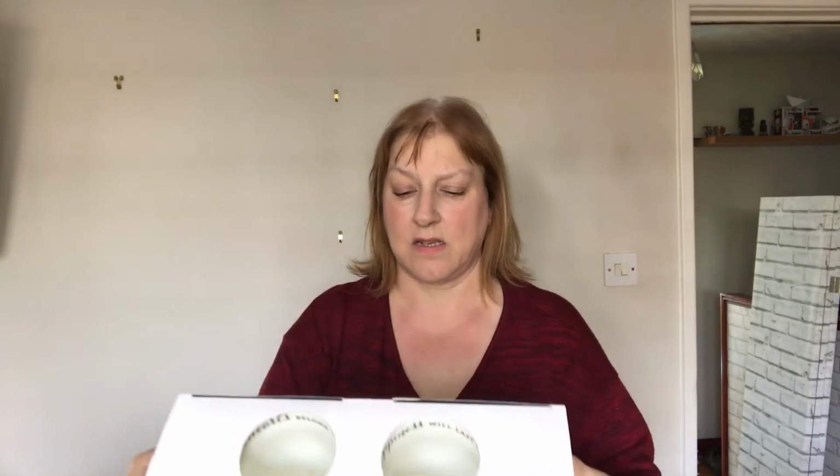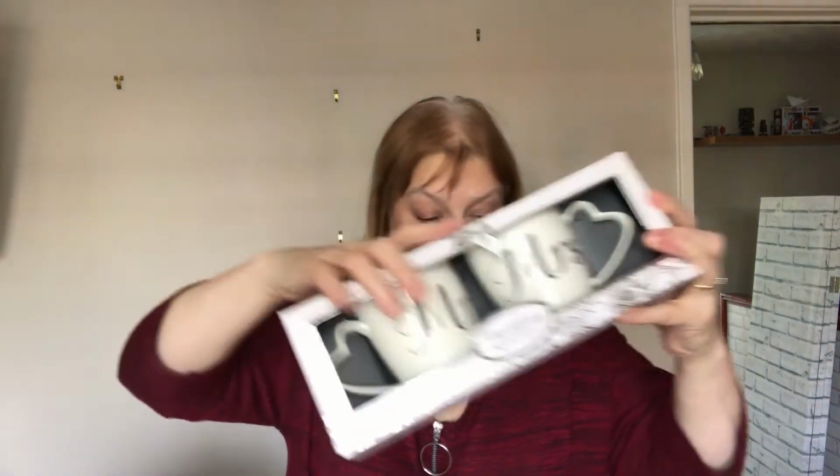There is a pair of Mr. and Mrs. mugs, wedding set. Where are these from? Century House. Don't have a make. Just some random Mr. and Mrs. mugs.